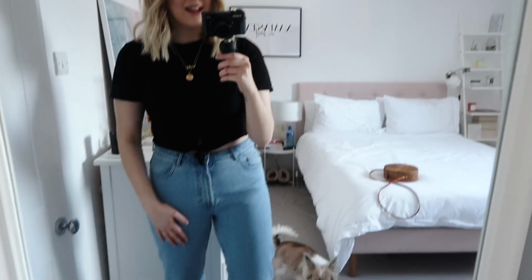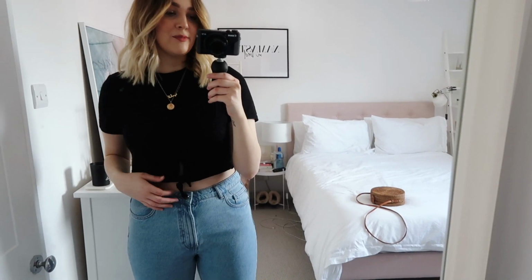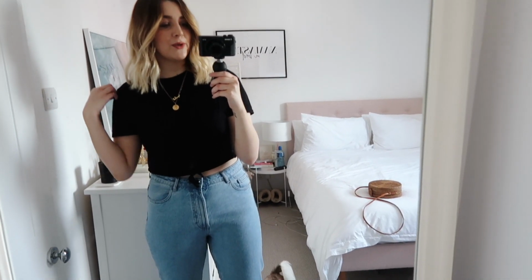So today I'm wearing pretty much my standard outfit at the moment. This is literally my go-to kind of uniform almost. A black t-shirt, light coloured denim, and then tan sandals. So this t-shirt is the one that I have been just living in. Tie front t-shirt, this is from Topshop. They have these in a few different colours. The black one obviously is my go-to right now.